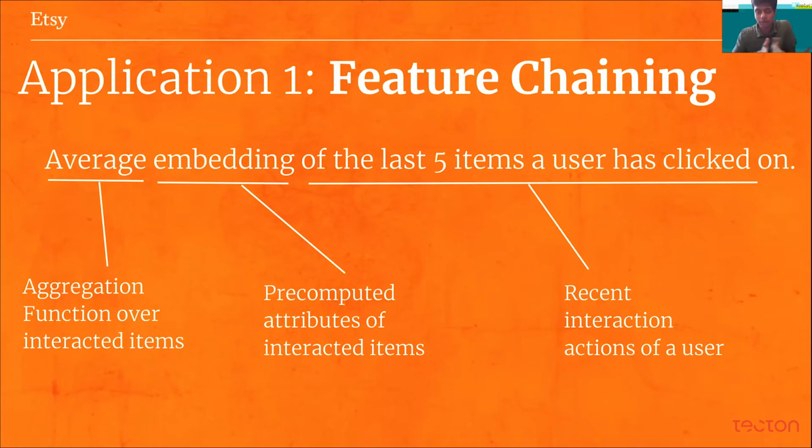Now, why are we doing this? Traditionally, the embeddings only represent the listing, but we would like to incorporate users' recent information to also represent the user in the same embedding space. And this is extremely powerful because then you can better match the users and the listings that best serve their needs.